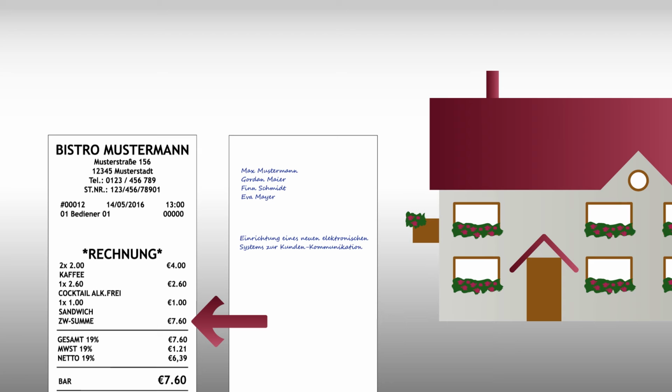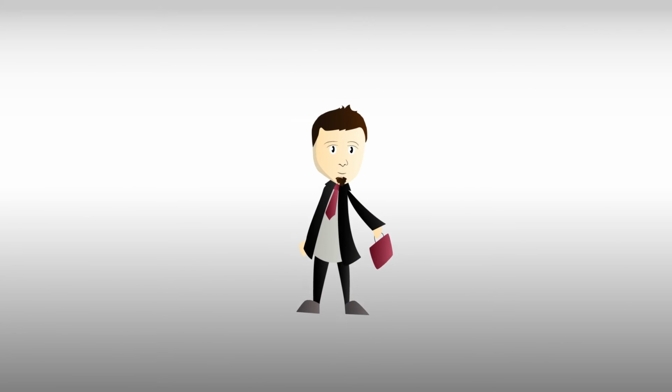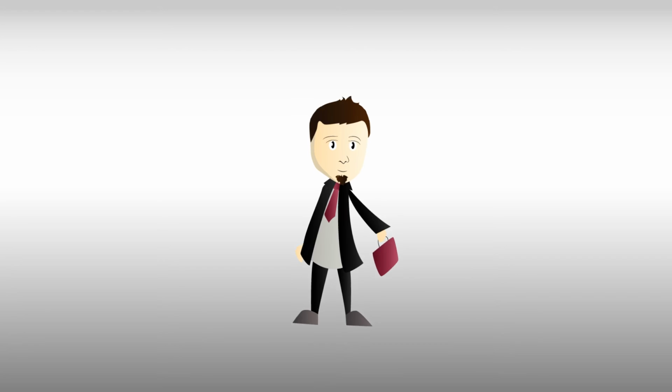Invoices for small amounts, that is, invoices involving a total amount of up to €150, do not need to contain all of this information. In such cases, for instance, it is not required to specify the recipient of the invoice. Feel free to approach your tax advisor regarding any of these issues. He or she will be more than happy to assist.